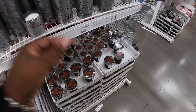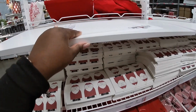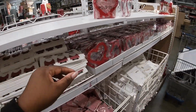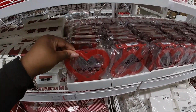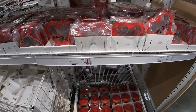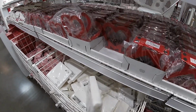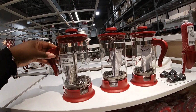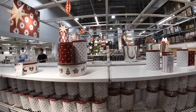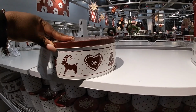$24. Dishcloth, these are 99 cents. This is another table mat. Cute little heart napkin holders. And a paper napkin 30-pack, $1.99. These are these. I was trying to find the price of the little napkin holder, but I don't see it. And these. They have all of the sets together. $3.99, suitable for cakes, biscuits, and other dry foods.